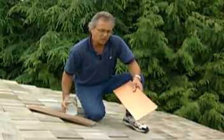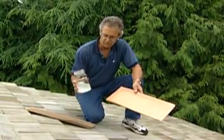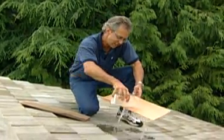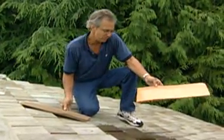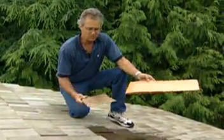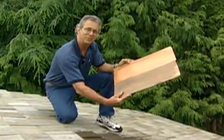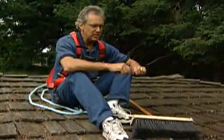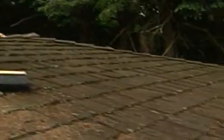If you'd like a quicker color change when replacing a shake, you can broadcast a solution of 50% baking soda and water onto the shake. And in a day or so, the shake will turn to a weathered color to match the rest of the roof. As you can see, just a couple hours of easy, simple care and maintenance will add literally decades to the serviceability of your shake roof.